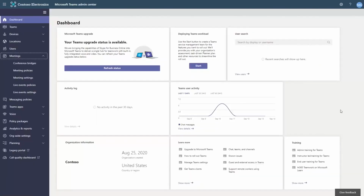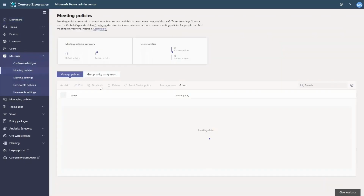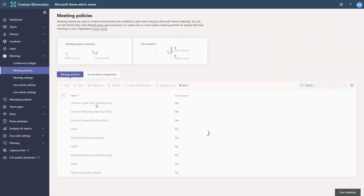All right, now we're going to hop in to see some of these items in action that we talked about. So being able to have those safe and inclusive meetings and also make sure that your data is not getting outside the organization. So we talked about being able to create those granular level IT policies, and you see here in my Contoso demo tenant, I have quite a few different meeting policies created for my different departments.